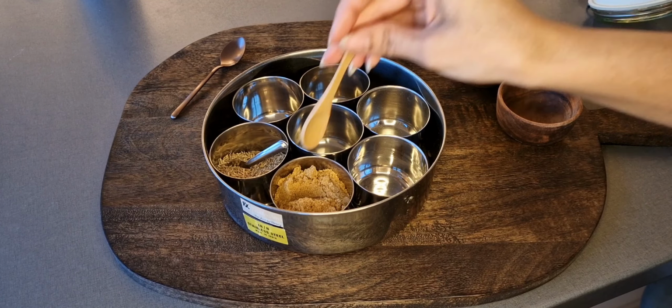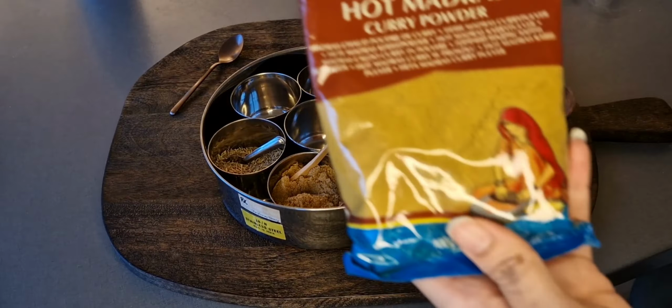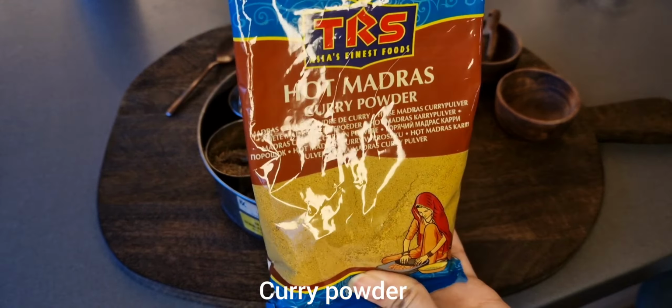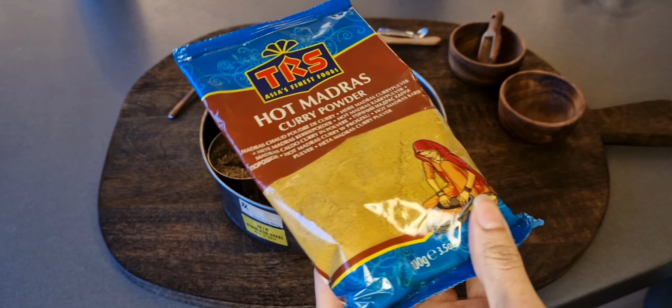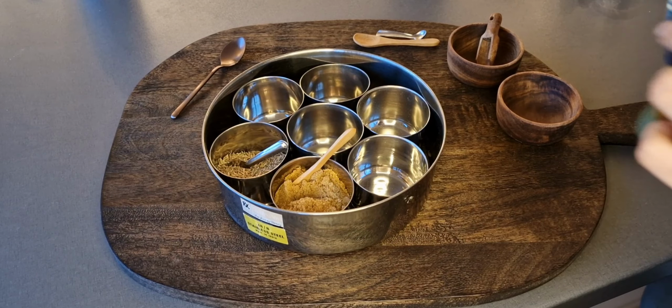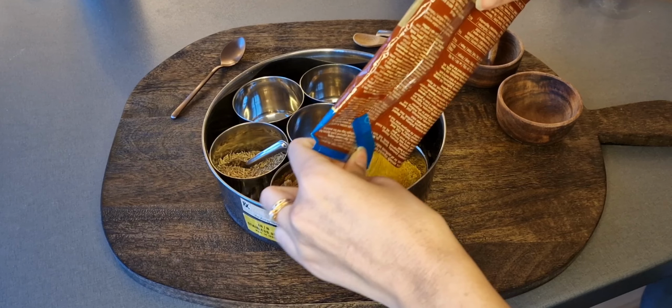Next up, we have hot Madras curry powder. This one is the more spicy version of a curry powder, and I only use a little bit of this, if at all, but it's nice to have it at home for a simple curry sauce together with a little bit more of Western cooking to add more Indian touch to it.